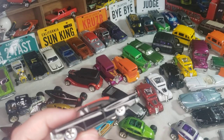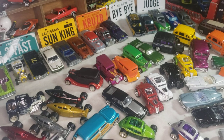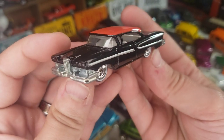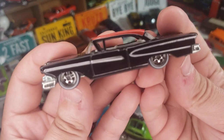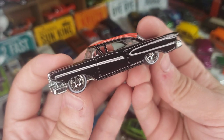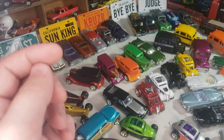So actually, where's the card? Oh, that's not going to tell me. Never mind. Anyway. Yeah. That's the Edsel.